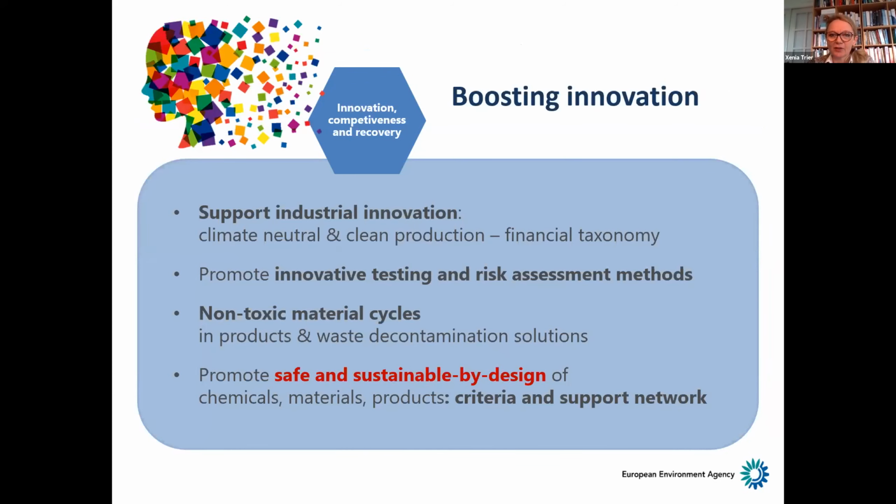So let's take a little bit of a closer look at boosting innovation. Again, it's actually broader, because it's for industrial innovation as a whole. But in order to make sure that the innovation is done in a safe way, there should also be a focus on testing and risk assessment methods that can support the claims that it's green and safe. Again, chemicals play a critical role in the non-toxic material cycle, so this is also something that's in focus.